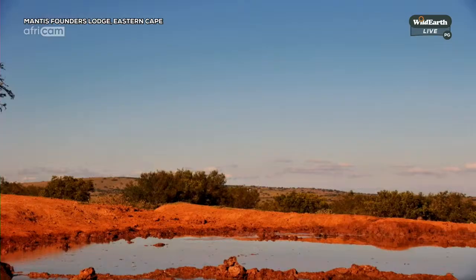Still hear these rhinos in the distance. Again, good to listen out for what a rhino sounds like. So if you're out camping in the bush one day and you hear rhinos close by.